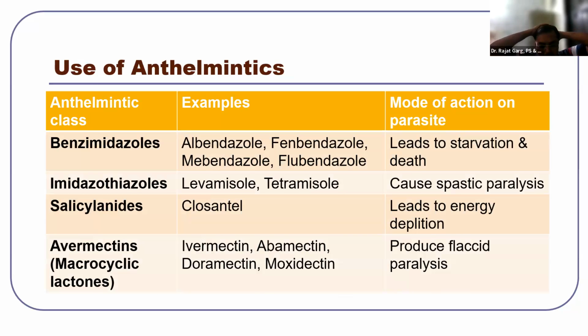Then after this, there are three important aspects: one, the housing management; second, the grazing management; and the third and most commonly used is the use of anthelmintics. Four broad classes of anthelmintics are used in India. One, benzimidazoles; second, imidazothiazoles; third, salicylamides; and fourth, avermectins. Among benzimidazoles, the most commonly used are fenbendazole, followed by albendazole. Everyone knows about these drugs. Albendazole and fenbendazole are used for controlling GI nematodes.